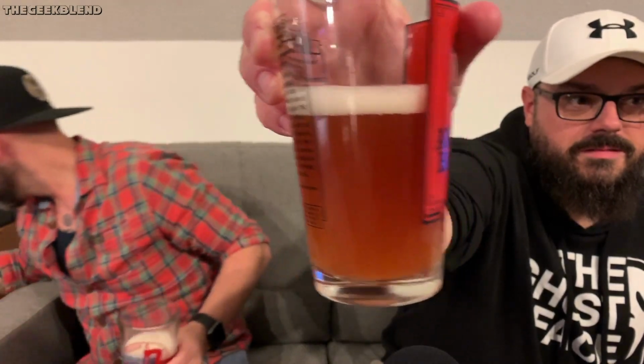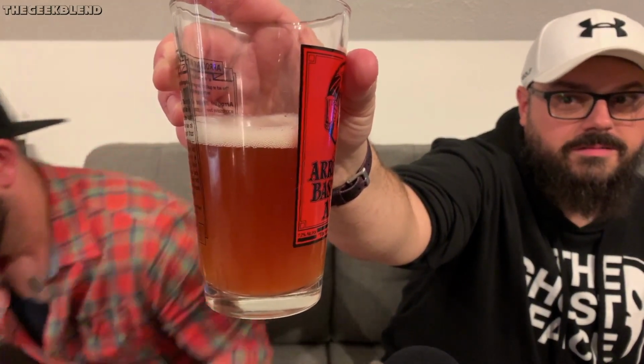I can already smell it. Oh shit, yeah, that smells good. That smells really good. It's got a good color to it too. Oh, you can definitely tell that's a raspberry. Yeah, that's what I like. I like whenever you can actually see what they brewed with here. Yeah, it's really got a good smell to it. Yeah, really berry, kind of a berry tart smell.